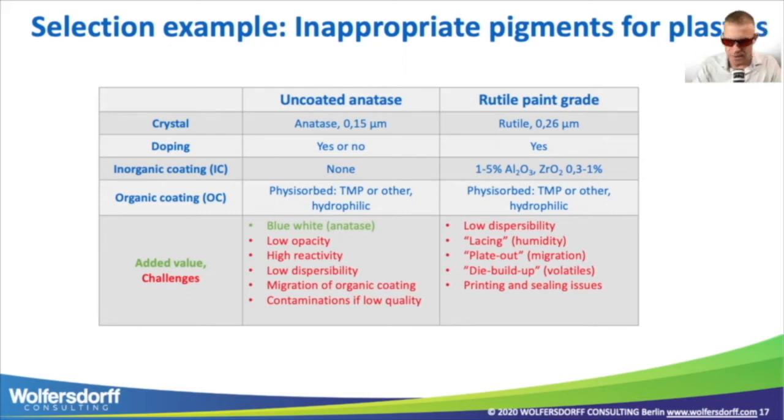Sometimes when the market demand is very high and the supply is very low, for example, plastics companies try to buy rutile paint grades. We've seen in one of the first slides, the paint grade market is much bigger. So maybe in times of product shortness, we can get a paint grade but not a plastics grade. Why is this bad? The problem is the moisture. We'll have the inorganic coating, which will be quite thick and carry a lot of moisture. But also, we have the organic, which is physisorbed, which might be detached, which might cause a number of problems.